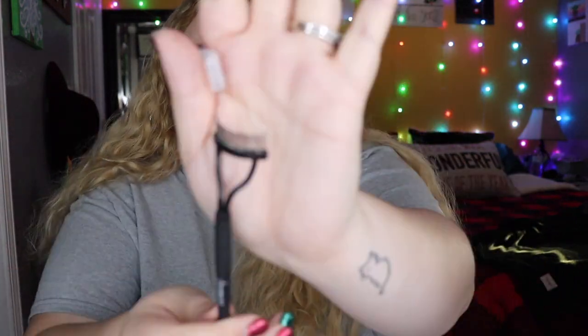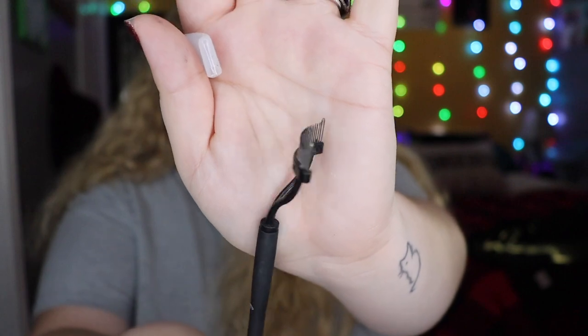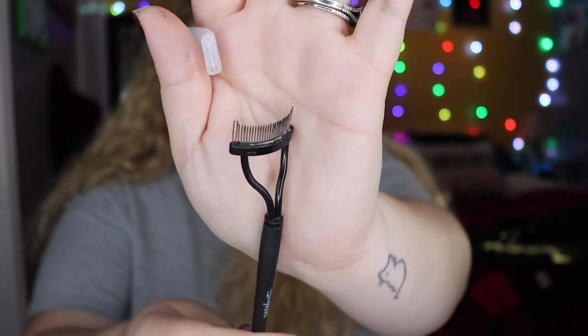And the other thing is this lash separator. Mine's gross, I definitely need to clean these. But I got this from Ulta Beauty. You can get these pretty much anywhere now. It just helps when you're applying your mascara to really separate your lashes out. And I just feel like everybody needs one of these.